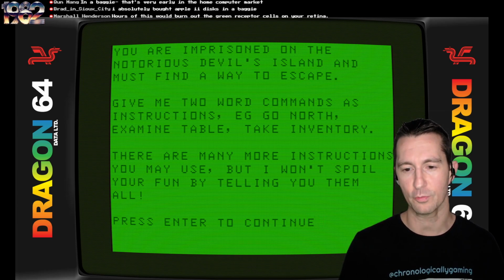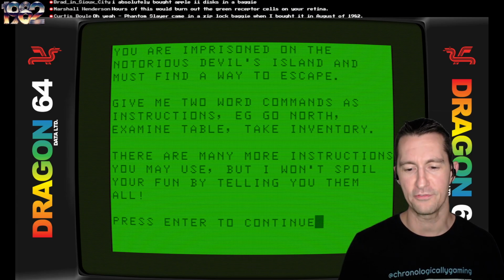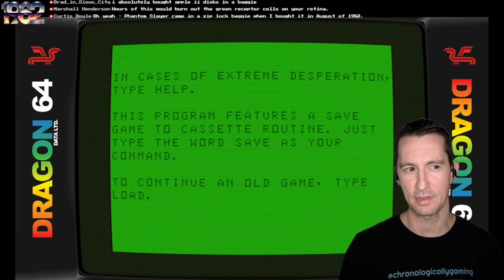It's a 2-word text parser. We can go north, examine table, get key. We can't even get the flask in this game. You can only go door. There are many more instructions you may use, but I won't spoil the fun by telling them to you all, which means I hope someone in the chat will later look up all the commands for this game. All right, press enter to continue.